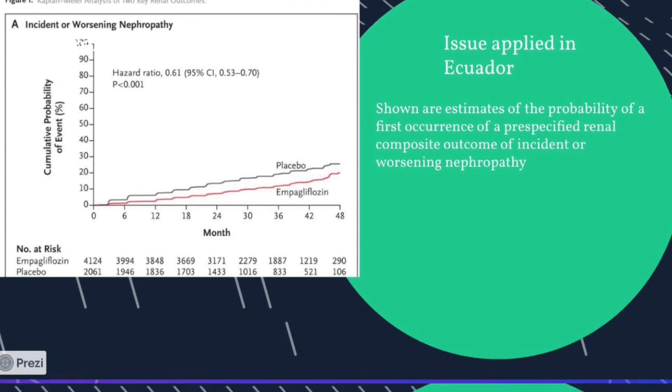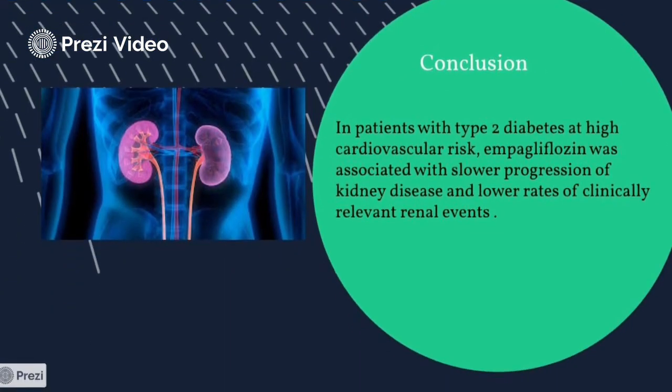And the next one, conclusions. In conclusion, in patients with type 2 diabetes at high cardiovascular risk, empagliflozin was associated with slower progression of kidney disease and lower rates of clinically relevant renal events.